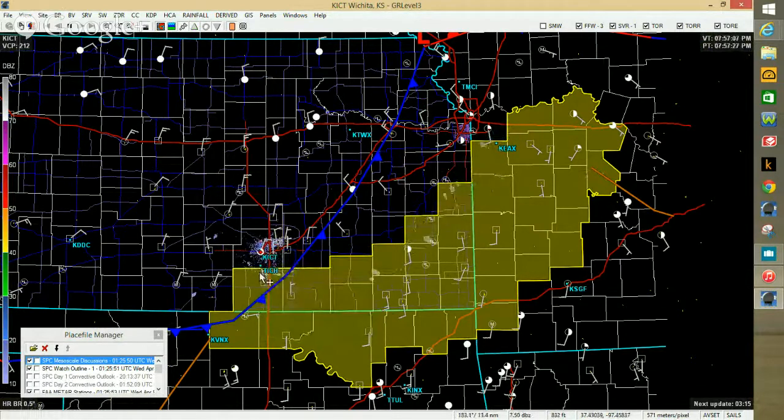Plus, we have something that's going to enhance that. We have a jet streak piece of energy that is rounding the base of the trough that's in New Mexico, and that's going to move toward the northeast, and that's going to interact with the storms that are firing in Kansas as well tomorrow. So we have the upper air support. You hear us talk about that a lot. We'll have upper air support for these storms here in central Kansas tomorrow.